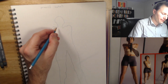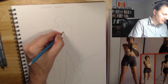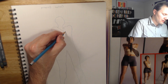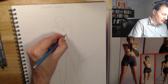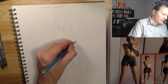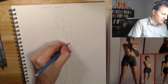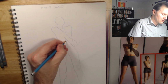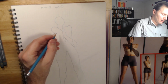Okay, not too bad. And then we follow this. Goes down like that. And we have our ridiculous sword. And then the blade comes. This is interesting. Yeah. It's very tempting to make that sword longer than it is. Okay.